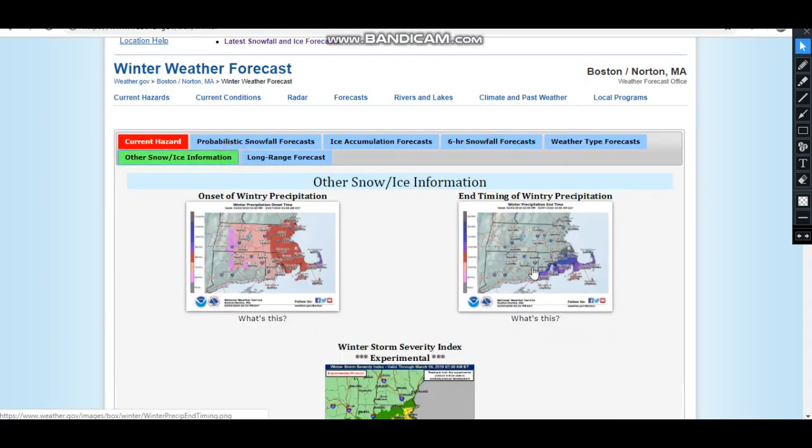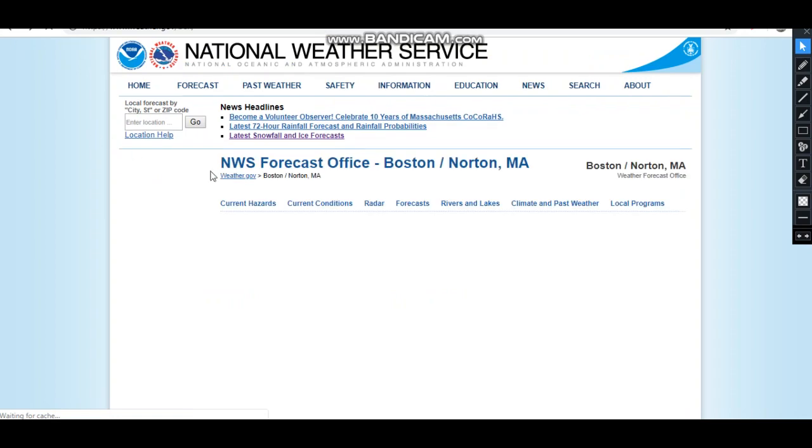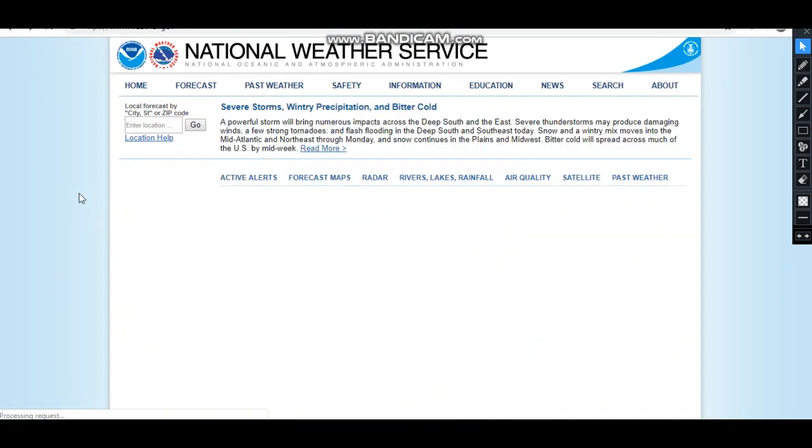Okay, other snow and ice information. The snow will be ending Monday for the Monday morning commute, if not right after the Monday morning commute. So, we have just looked at Boston. We are now going to look at New York City.